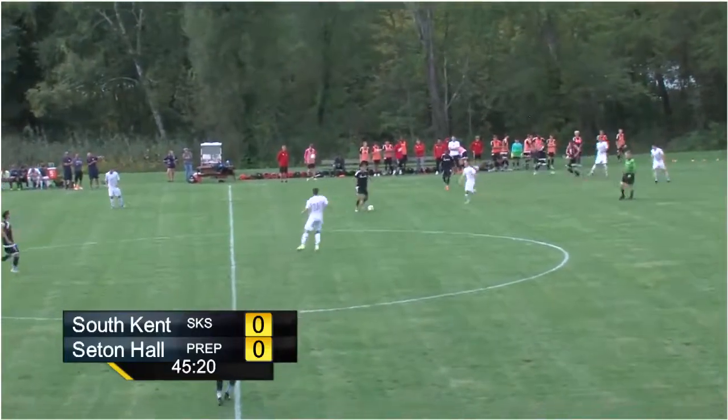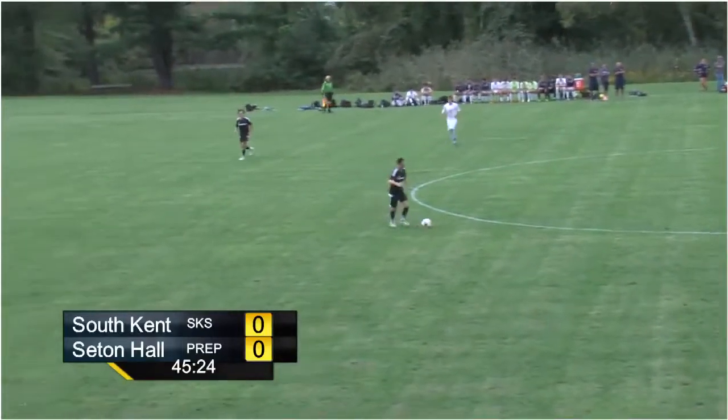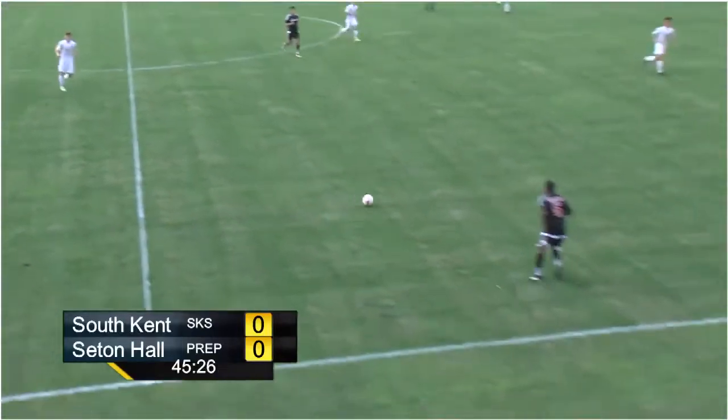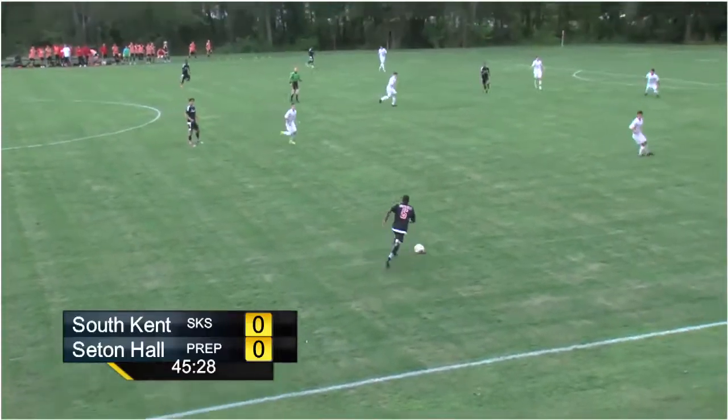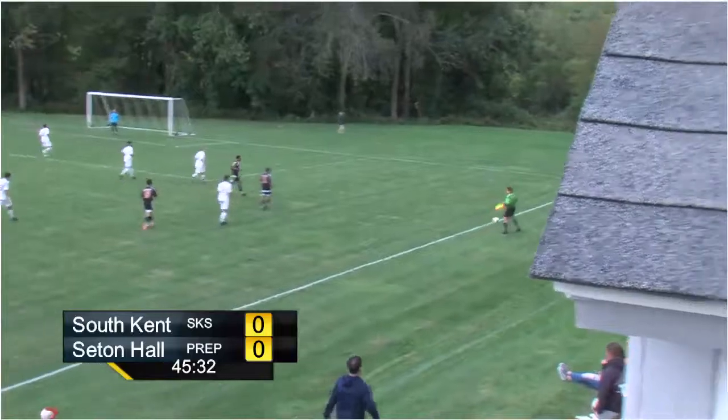And we're back for the second half. Seton Hall Prep versus South Kent, 0-0 at the half. Seton Hall have had their opportunities. South Kent have had their opportunities. Calls have gone both for and against each team.